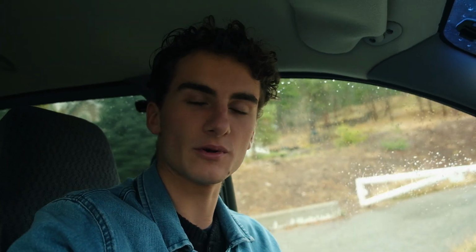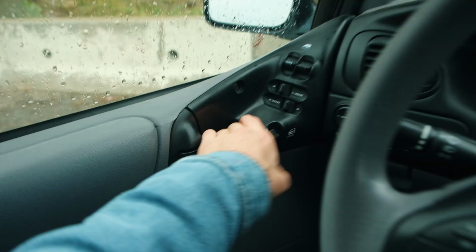So I've just rolled up to the edge of a forest. This is gonna be my first photo location. The plan I have for my photo is I need some tall trees, so it's just a short walk in to the place that I have in mind.